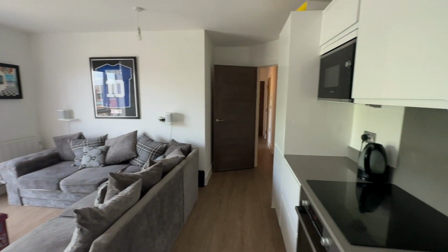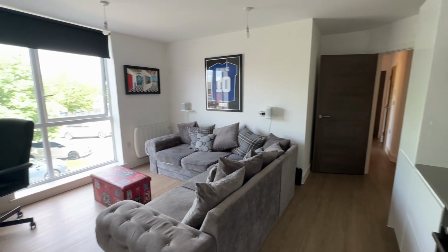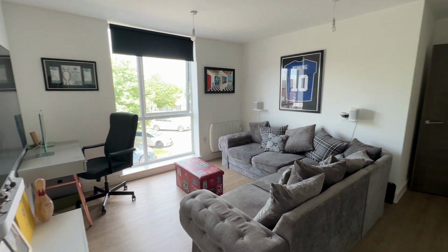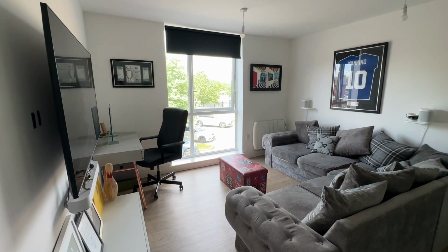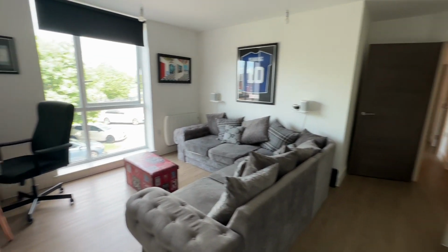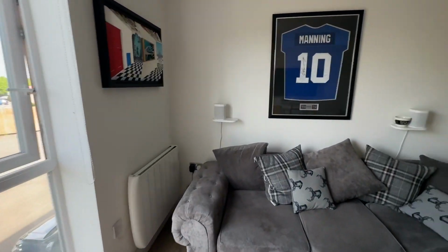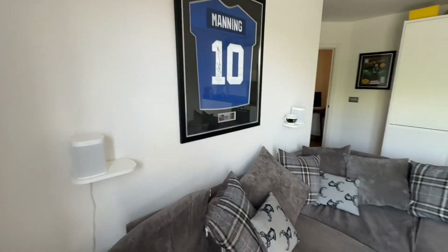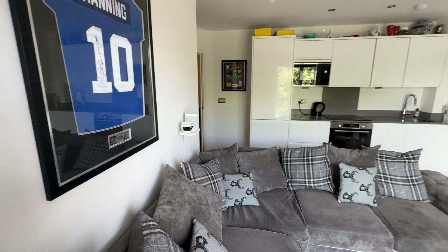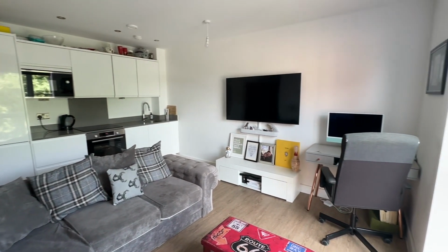So as I said, outside it's a great location, really close to Sale Town Centre, great for motorway networks, not too far from the Metrolink. So it really is perfect for first time buyers, professional couples, buy to let investors, make a cracking investment. We've got allocated parking, and you do get included in the service charge electric car charging points as well.